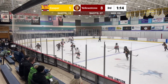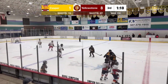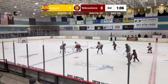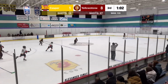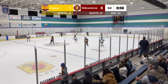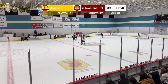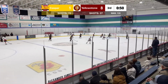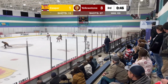Now Mia Mushlock stepping up on the forecheck. This one gets past Rednour. Lundvall. Rednour looking for Mia Mushlock. Say that's touched up by Yellowstone. Back into Yellowstone territory, no icing. Casper controls, and now they've got an uncontested shot. That goes wide left. 45 seconds remaining to play.